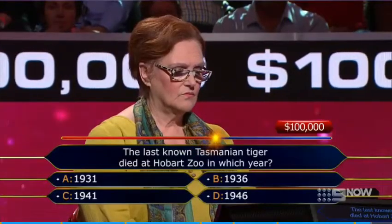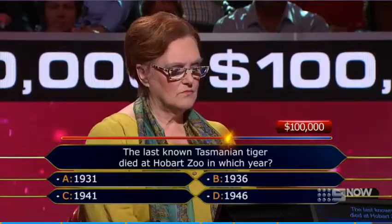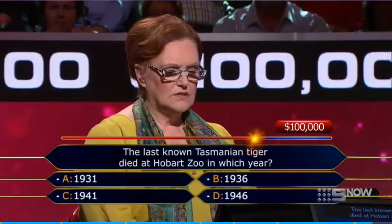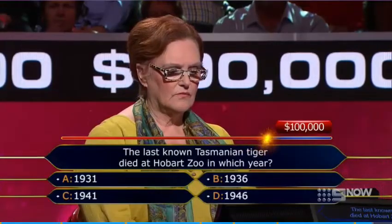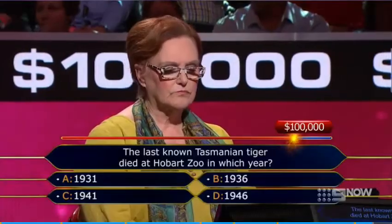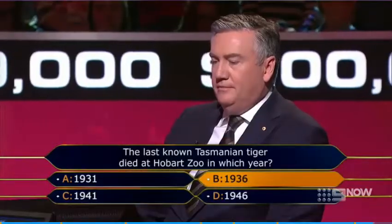20 seconds. The last known Tasmanian tiger died at Hobart Zoo which year? 36. 10 seconds. I think I'll lock in B, 36. Lock it in? Yep. It's in. Okay, take me through your thinking.